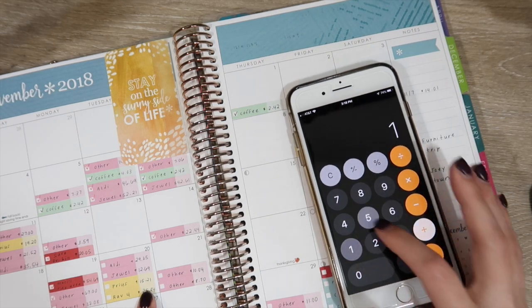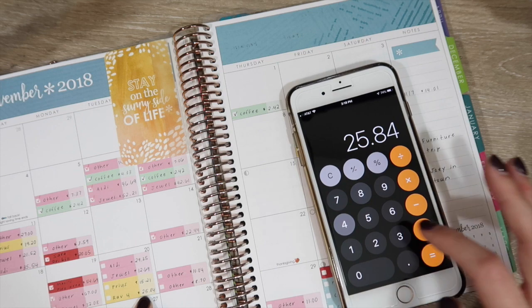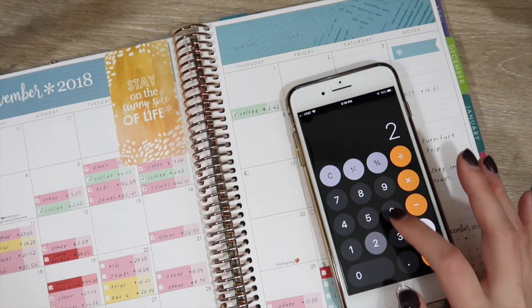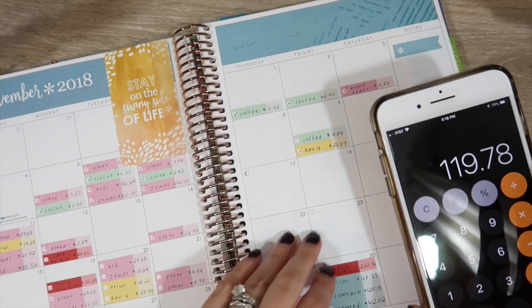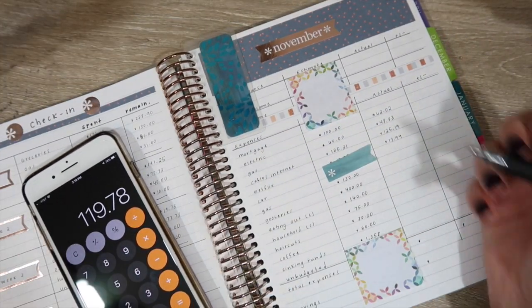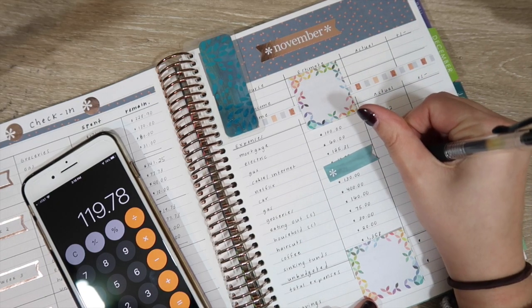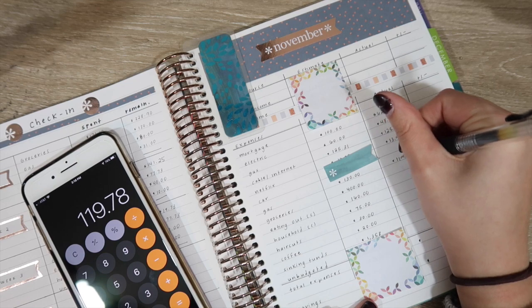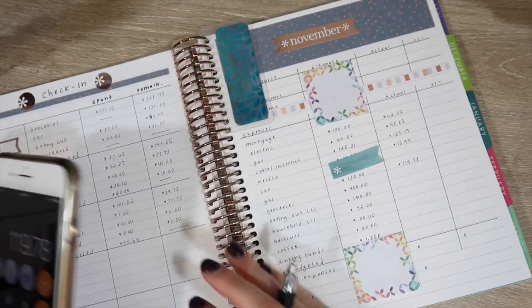But then we have a couple items. So we have 15.21 here, 25.84, and then $26.46. So that brings us to $119.78. So just under.